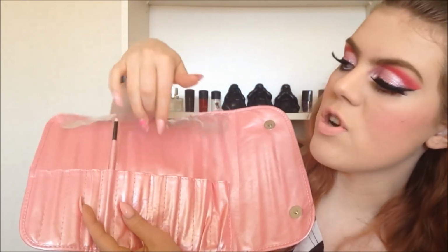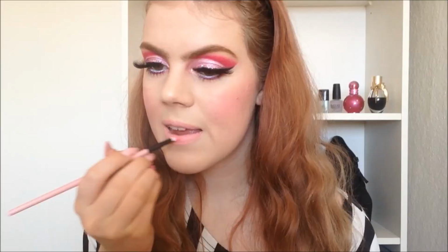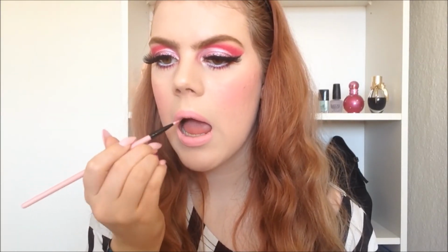So I have just lined and filled in my lips. So now I'm gonna take my BH66 lip gloss palette, and this is basically a lipstick palette, not a lip gloss palette. And I'm gonna take the very last brush in my brush roll, use it for your lips, and I'm going to use this pink. And then lastly, I'm gonna top it off with some lip gloss. This one is Urban Decay's Lip Junkie lip gloss in Peroxide.